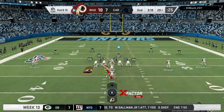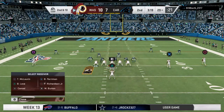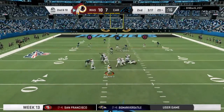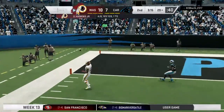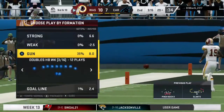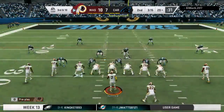Here's 2nd and 10 now from the 29. Danny. 49, check 49. 2nd and 10. Here's Haskins again. And that will be incomplete. Tried to dial up the long one way out there, but it'll be 3rd down. So back-to-back incompletions. 3rd down and 10, but you're still in field goal range.